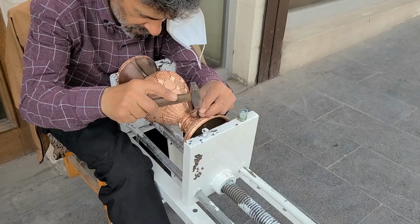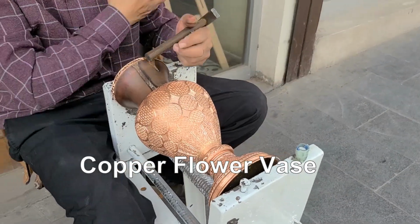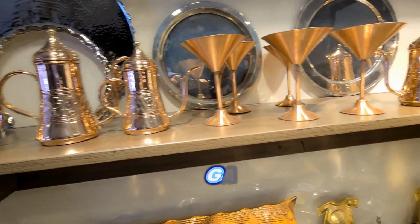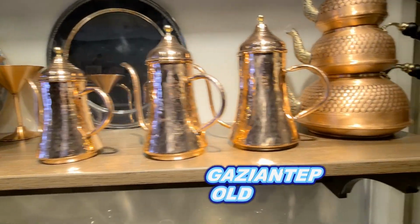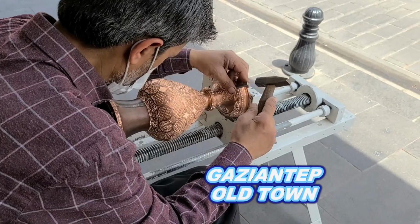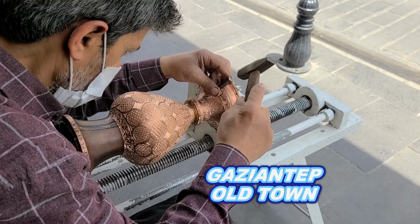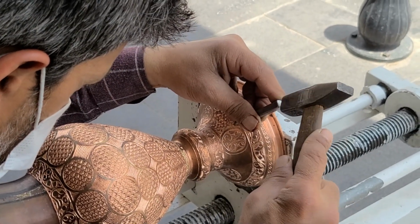Gaziantep, known for copper products. In many stores you go to here, you can find all kinds of copper stuff. This guy, he's making this flower vase, and he said he's already been making this for the past 2 days. So it is not easy. When you see a piece like this in a store and it's a little pricey, that means behind it there is a lot of labor, a lot of work.